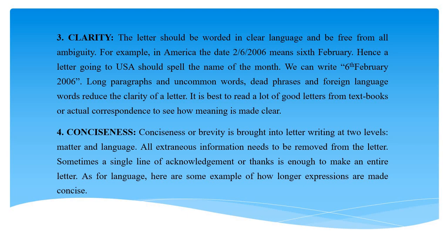You should write it very, very clearly. Clarity. The letter should be worded in clear, understandable language. Many languages are available in the country and in the world, but it should be understood. The common language can be treated as English. What you have written in the letter should be read by everyone. If you are going to write a letter, you can use very simple and clear language, easily understandable to the reader.